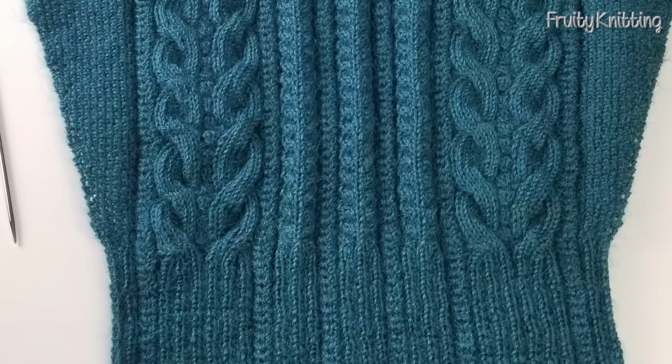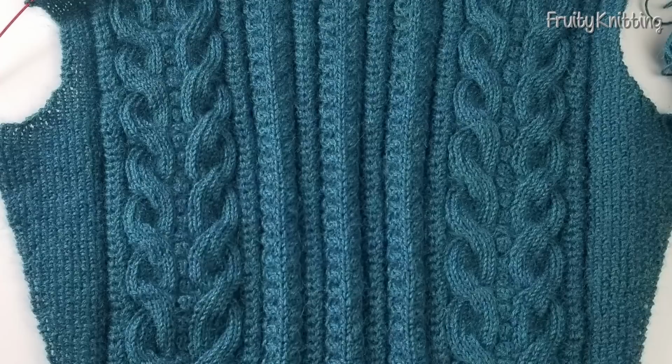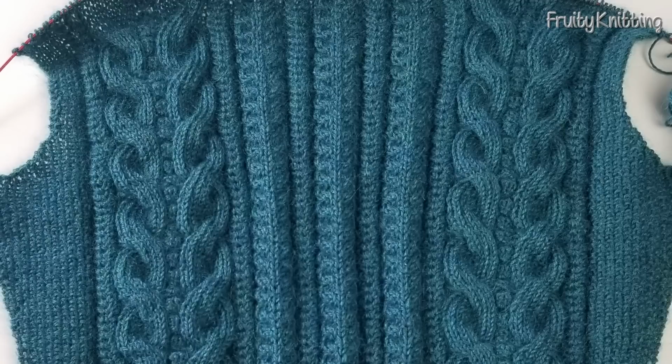A horseshoe cable is made up of two mirrored columns placed next to each other. I'm doing most of the cables without a cable needle because it's so much faster, but the largest cable here has 5 stitches twisting over 5 stitches for each column, and that is easier to do with a cable needle. There is also a row of bobbles running down the centre of the largest cables.